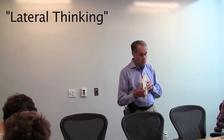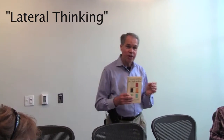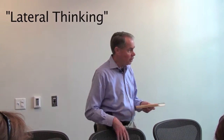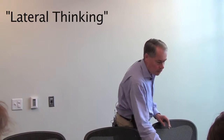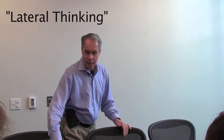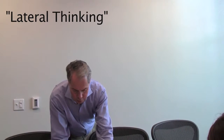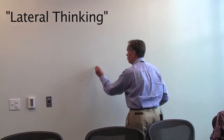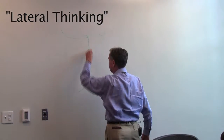He also wrote a book, which I don't have here. It's called Lateral Thinking. Lateral thinking is where structured creativity comes in. And in lateral thinking, he gives the diagram or the illustration of a tree. Here, let's do green for a tree. Okay, so here's a tree.